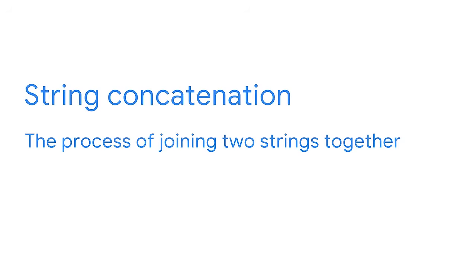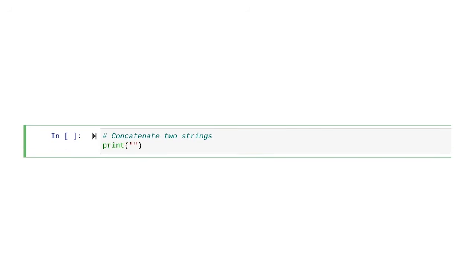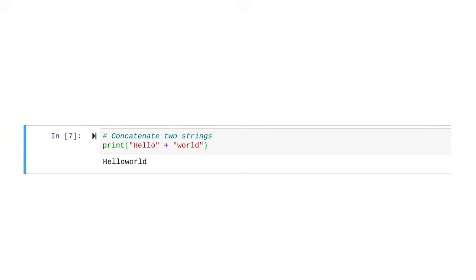We can also use the addition operator on strings. This is called string concatenation. String concatenation is the process of joining 2 strings together. For example, we can add the strings hello and world together. To concatenate strings, we can use the plus symbol. After we run it, we get hello world, with no spaces in between the 2 strings. It's important to note that some operators don't work for strings. For example, you cannot use a minus sign to subtract the 2 strings.